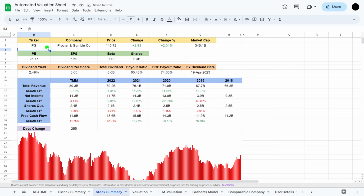But let's have a look at the stock. As I said before, it has a price of $146, a market cap of $346 billion, and a PE of 25.77, which is slightly higher than the market average of around 21 to 22. Earnings per share of $5.69, and a beta of 0.4, which should mean it's a lot less volatile than the current market. If we have a look at that dividend yield, yes, 2.5%.